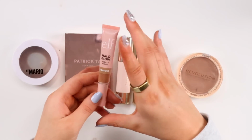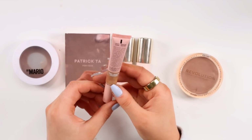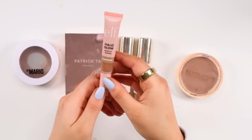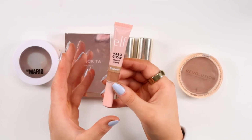Next, I have the e.l.f. Halo Glow Contour Wand. I have the shade Light Medium. Now, to be honest with you, I haven't really used this product a lot. As I'm looking at it, it's definitely my least favorite out of these. I honestly don't really know if I'm gonna keep it much longer, but I'm gonna try to get some more use out of it before I fully decide on that.